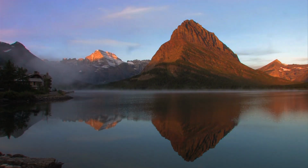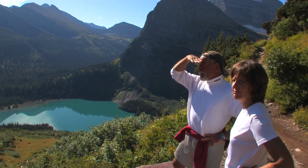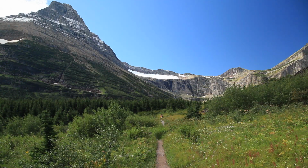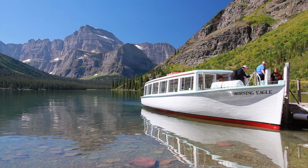Okay, now I'm going to show you my favorite part of the park, Many Glacier. To me, it's the most scenic. It's also where my favorite trails begin. I only hope that this video won't make it more crowded than it already is.